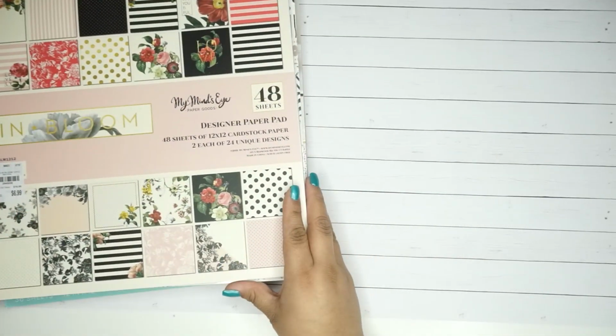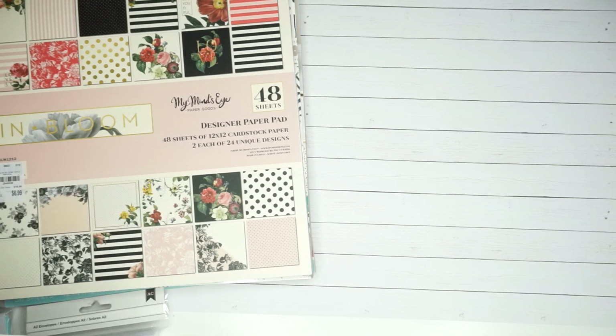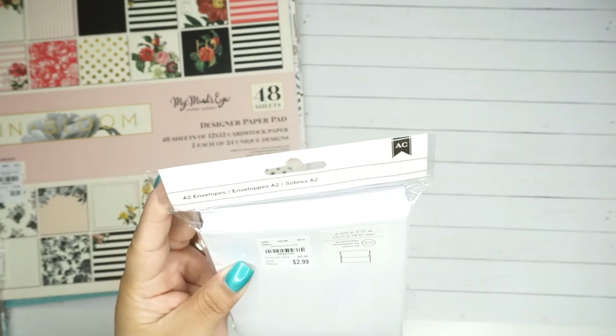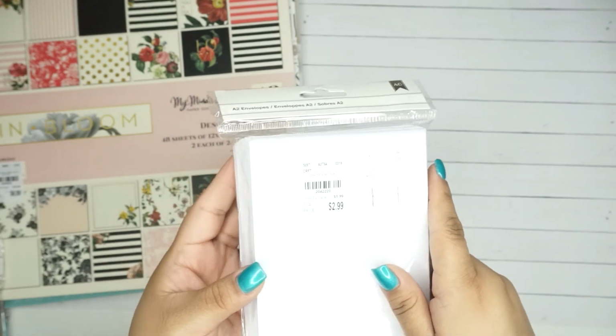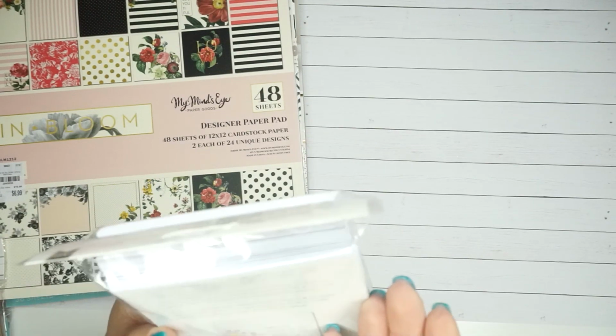Let's move this over. So, I was on a mission to find envelopes. Like I said, I'm working on making cards with my paper pad, so I figured I would get some envelopes. The first one that I was excited to find was this one right here, a total of 50 A2 envelopes from American Craft. They were $2.99 compared to $5.99.